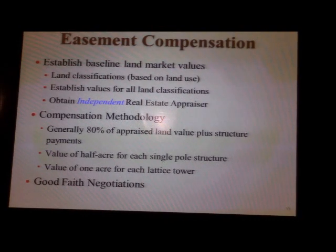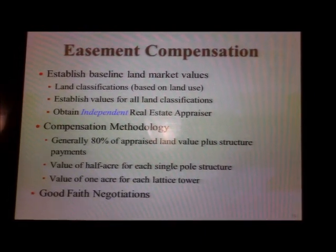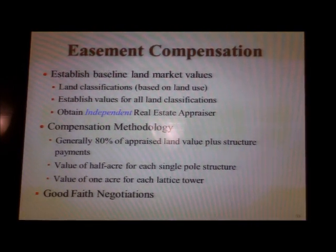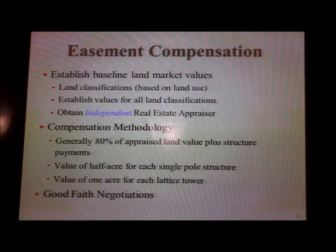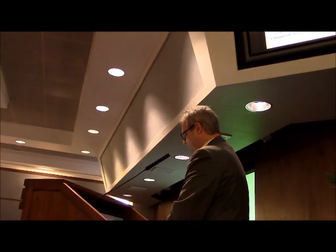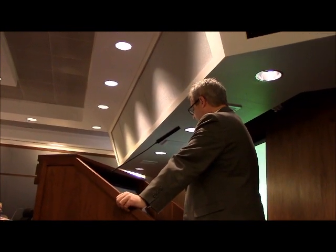Easement compensation, 200-foot right-of-ways. We will do, and that's already started, I believe, some base market value surveys based on land use. We are using an independent real estate appraiser as we do with all of our projects. We are using basically the same formula and methodology, which is to compensate for basically 80% of the appraised value of the easement area that we occupy, as well as compensation for the structures.